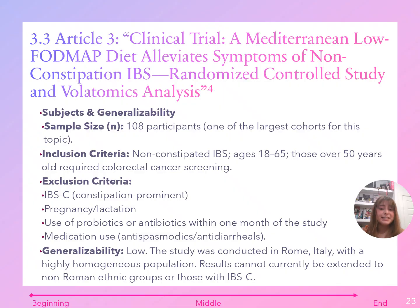So this was a decently large cohort, 108 participants. And I know that kind of sounds low when you compare it to other research articles across other topics, not just IBS, but specifically IBS research struggles with having very, very small cohorts. So it was nice seeing a larger cohort.